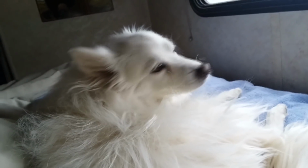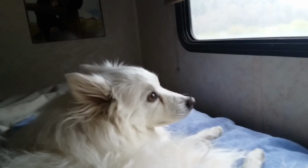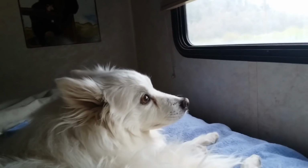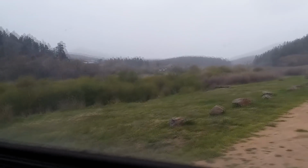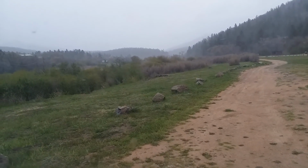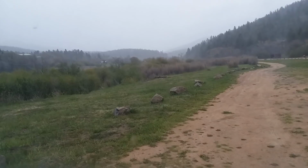We're having a serious windstorm here, huh? Wesley doesn't like loud noises. This freaks him out. We're having a major wind and snowstorm here.